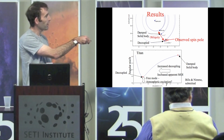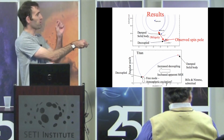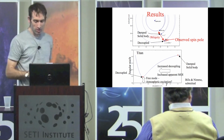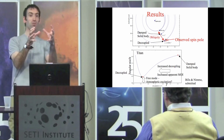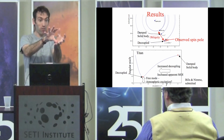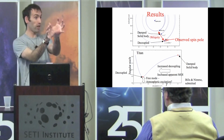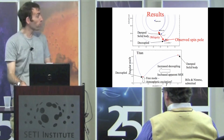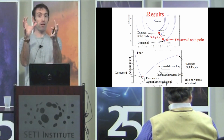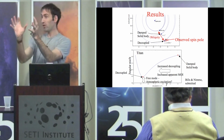Now, you can see here that there is still a tiny misfit. It's not very big, but it's non-zero. And we think that the reason that's happening is that, remember, Titan has an atmosphere. And what Titan's atmosphere does is it couples to the surface, and so it can actually change the spin state very slightly. So I think the fact that you don't have a perfect match here is because the atmospheric circulation is actually slightly perturbing the satellite.